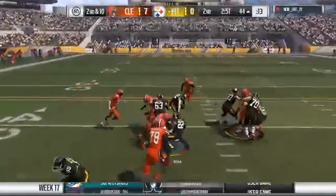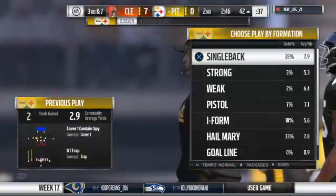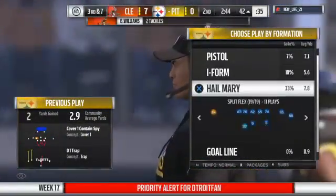They'll give it to him right up the gut. And he'll be brought down at about the 42. Only a gain of a couple there. That leaves them needing about 7 here on third down.